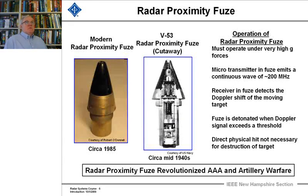The second was the radar proximity fuse. Here we have a photograph, courtesy of yours truly, and here is an actual 1980s version of a radar proximity fuse. And there's a dielectric warhead that holds the antenna, and they operate at around 200 megahertz. They use Doppler frequency shift of the radar signal that's emitted out to detect the moving target, and when a threshold is crossed, the fuse is detonated, and that allows physical destruction without hitting the target.